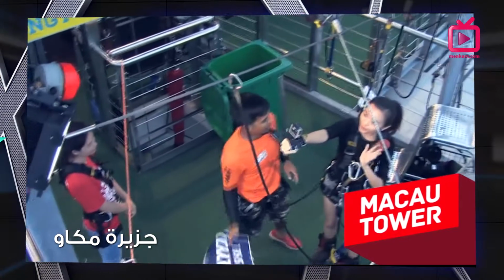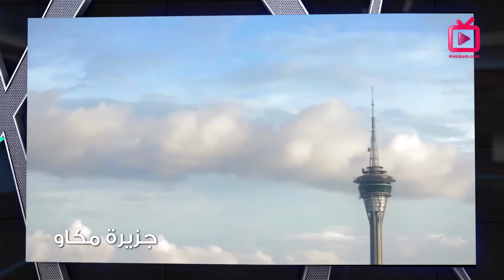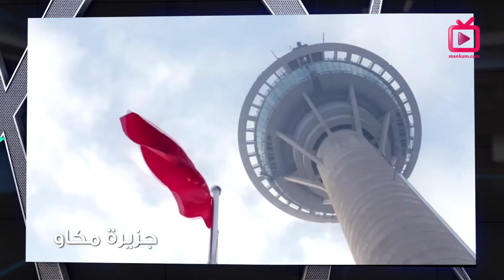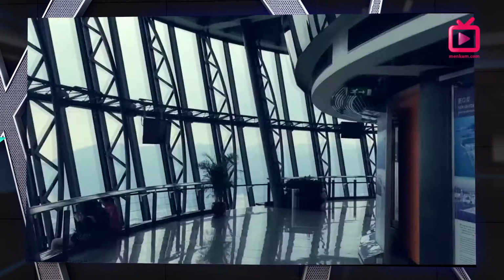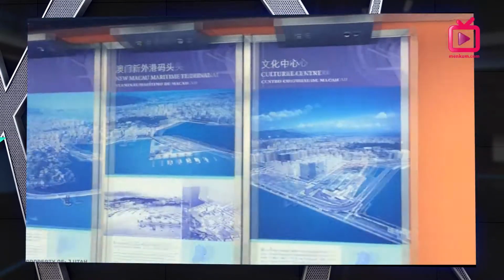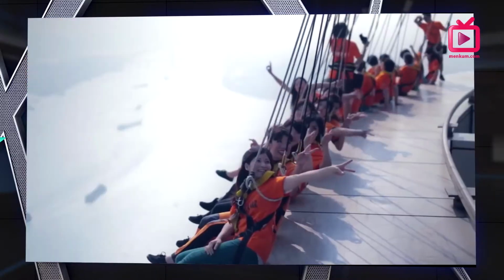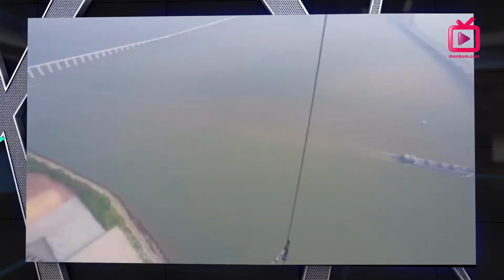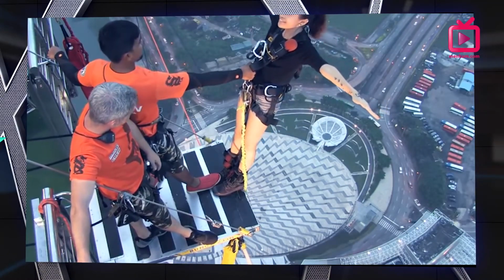Macao Tower. The top of this skyscraper is seen from any point of the peninsula of Macau. This incredible structure was built in just 3 years, and it's 1,109 feet high. Inside of the tower, there's a mall with shops, restaurants, exhibit halls, and a cinema. The tower also has an open sky deck, which, as you can guess, has already been occupied by adrenaline addicts.